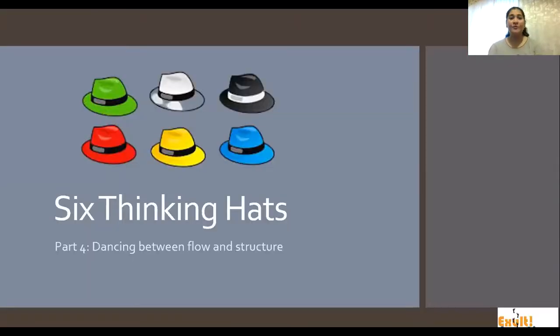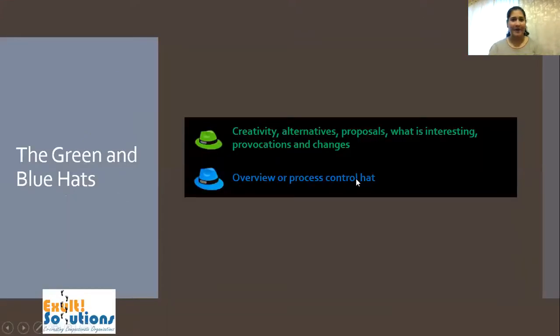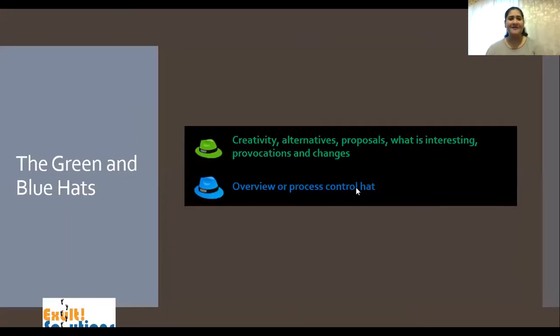In this part, we will wrap up by talking about the last pair of hats, the blue and the green hats, which work very well together to balance our thought process. Now, we know that the green hat is all about being in the flow. It's about looking at wildly creative ideas, being open to change, saying yes to life in many ways.